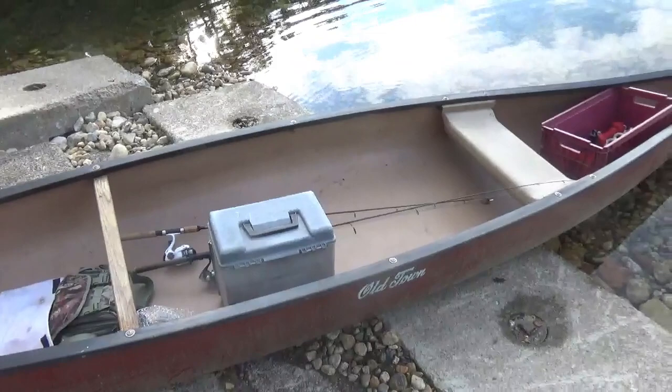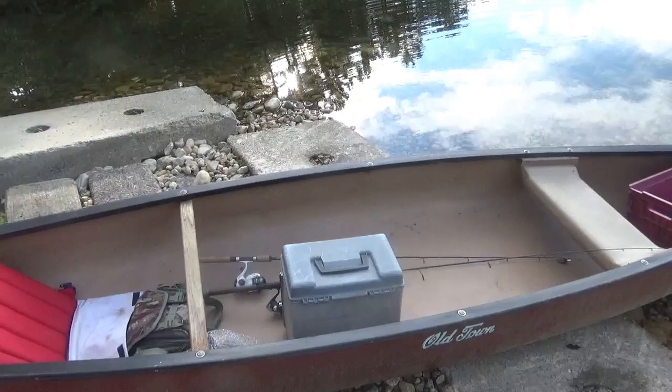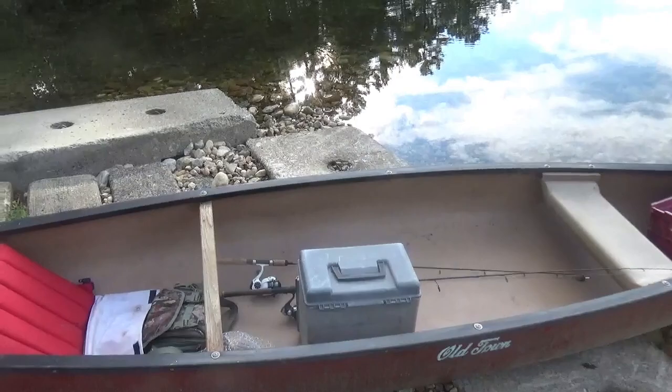So with that, let's try to get out there and see what this thing does. It's been probably about 20 years since I've been in a canoe. So I'll put the GoPro on in case something major happens. Hopefully not. All right, we'll see you on the water.